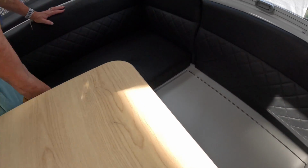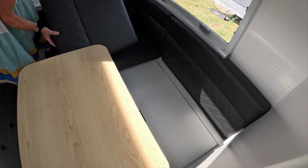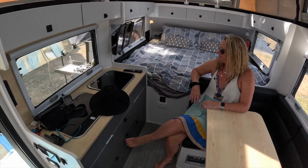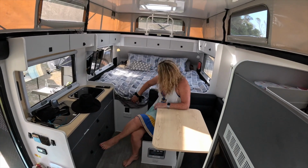Interesting. There's a secret cubby hole in here with a power point, a couple of USB ports, 12 volt. So there's a little bit of space, but generally speaking, the space underneath the seating there, you're not storing anything in a hurry. Plenty of room there for a couple of people to be standing. So, all in all, this is the indoor area. Nice big open space, isn't it?